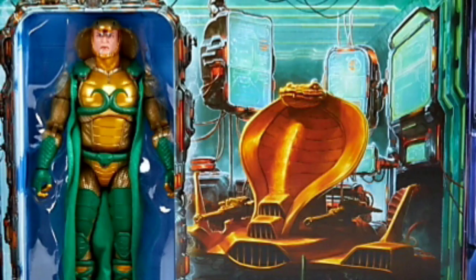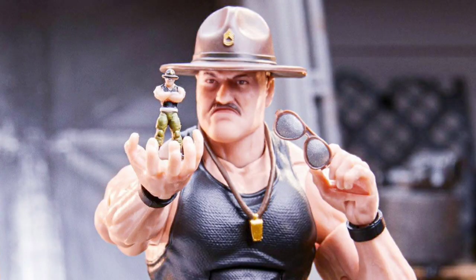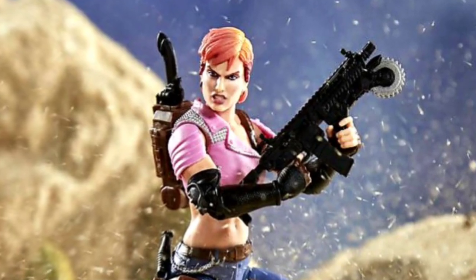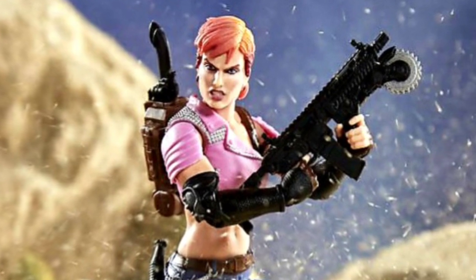Future announcements seem to continue the trend of faithful, classic 1980s character representations, and from what I can tell, the quantity of figures has seemingly risen to the point that it's no longer as frantic of a race to pre-order them and see them sold out right away.